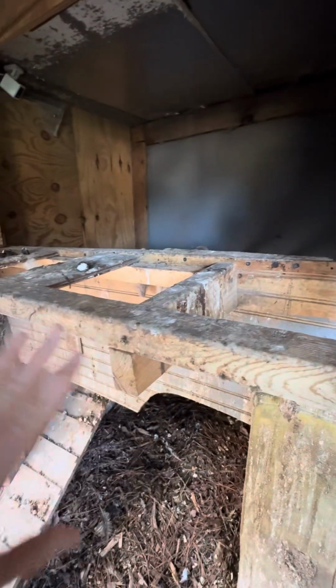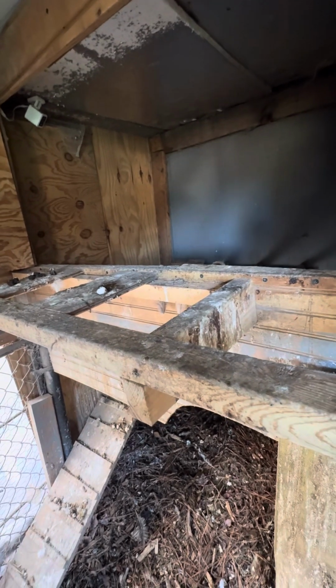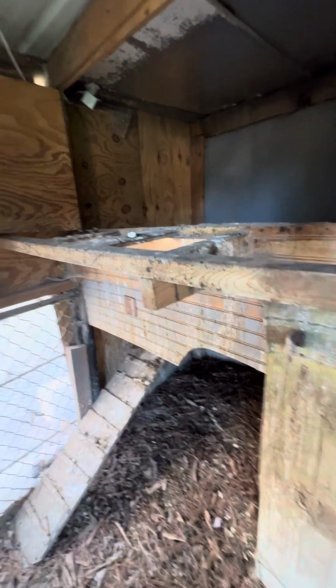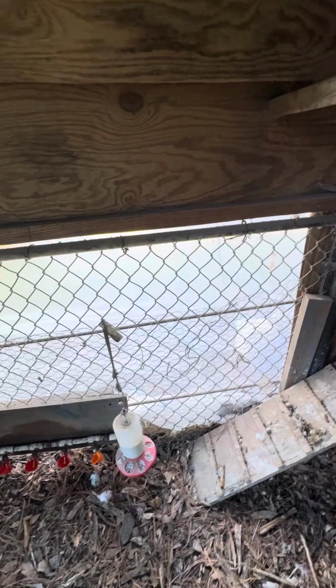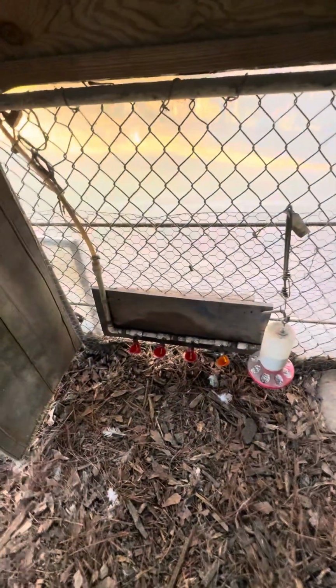The higher it is, the more status the chicken has. So the rooster and some of the older hens, or the more persistent hens, stay up here outside a little bit. But by outside, it's really not outside, because in the winter we put up this fabric here to keep the wind out, and we have a clear tarp here, and this is their water setup.